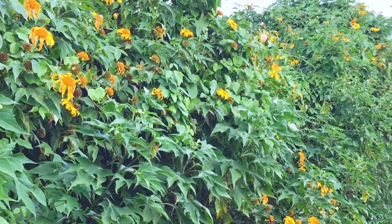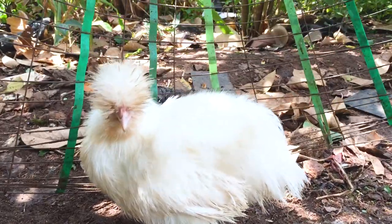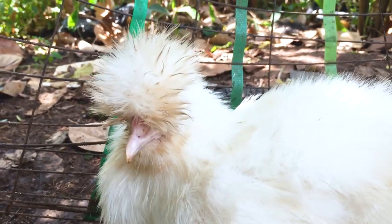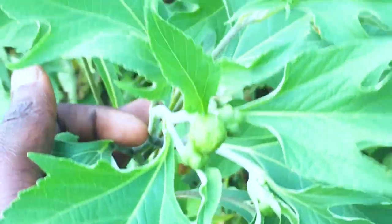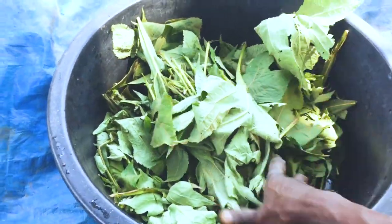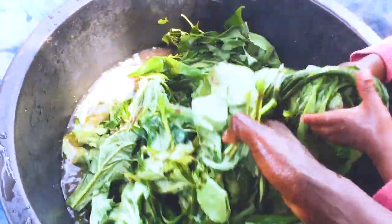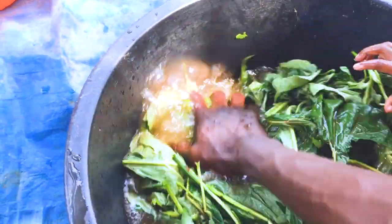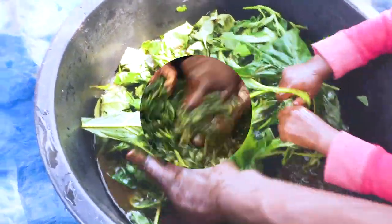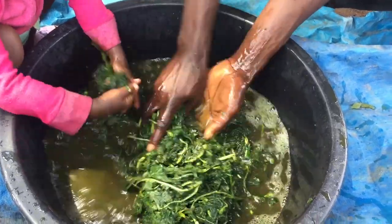So, how is it prepared to keep the poultry healthy or treat diseases in case of an outbreak? Identify nice looking and healthy leaves. Pluck them off gently. Place them in a container and wash gently to remove the dirt. Squeeze the leaves and extract juice out of it with the help of some clean water. Remove the residues to remain with clear water.